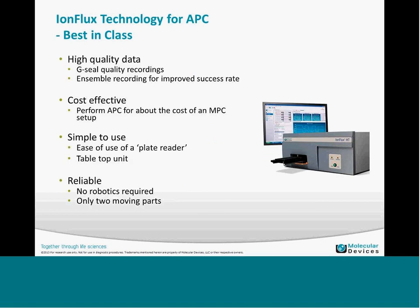So with the ionflux system, you get high data quality. You can get gigaseal recordings with a single hole substrate plate, and there's also ensemble recording for improved success rate. It's a very cost-effective system. The system costs about the same as a manual patch clamp setup. It's very easy to use. It's a tabletop unit with about the same footprint as a plate reader, and it's a very reliable system. There's no robotics required. There's only two moving parts.